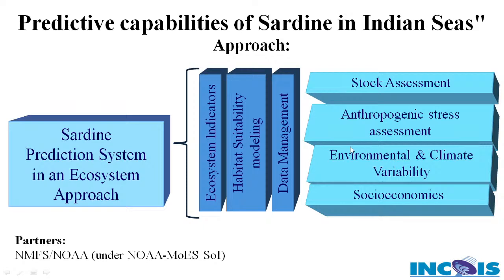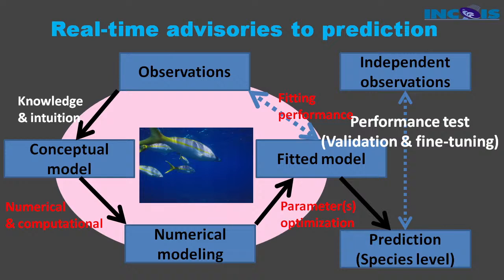So this is in collaboration with NOAA and NMFS, and we are continuing. Yesterday there was a question about whether we have a prediction system similar to what NOAA follows. So we are trying to develop a similar kind of advisory prediction system, in collaboration with NOAA scientists. Again, this is a graphical representation of what we are planning.